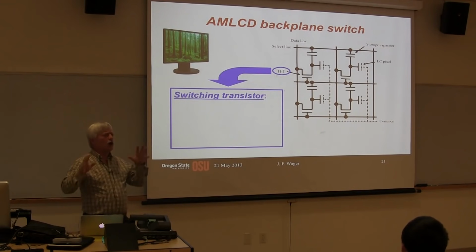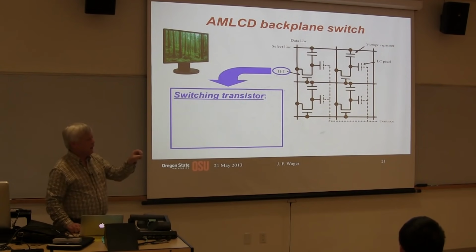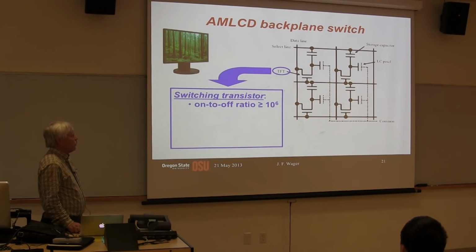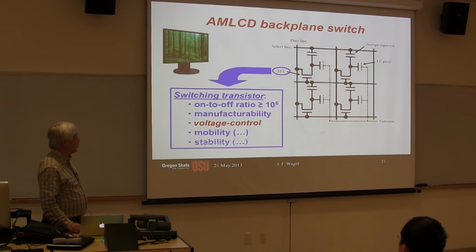So the two big giant applications are AMLCD display backplanes and AMOLED display backplanes. For AMLCD, there are millions of TFTs in the back, and all you need is a switching TFT. And the switching TFT is pretty easy. You need a high on to off ratio, about 1 million between on and off. You need it to be manufacturable, and I'm arguing amorphous is the key to that. It's a voltage controlled switch, which is a very forgiving kind of application. Mobility is not that important, and stability is not that important. So it's a nice application.